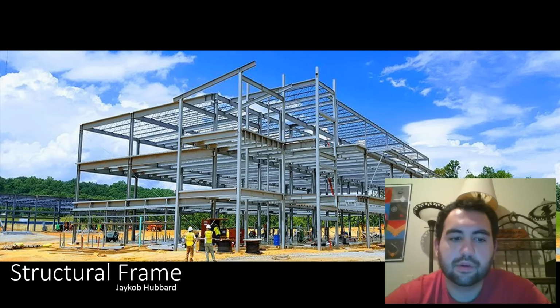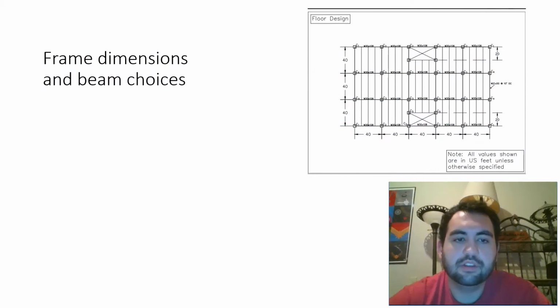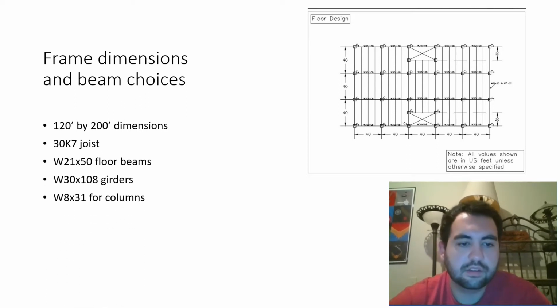Hello, my name is Jacob Hubbard, and I will be doing the structural frame part of our proposal. Frame dimensions and beam choices. We were given dimensions as 120 by 200. We chose 30K7 joists, W21x50 floor beams, W31x08 girders, and W8x31 columns.